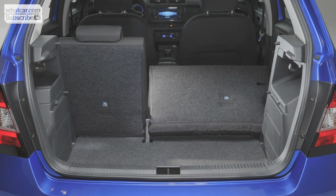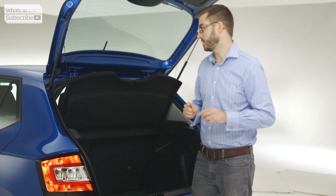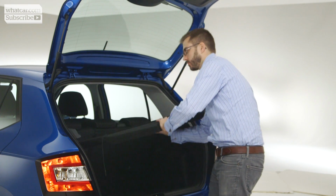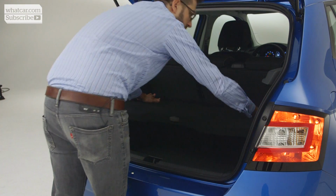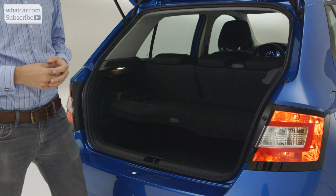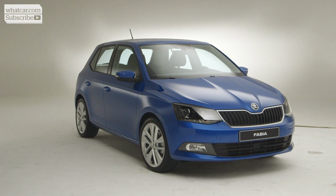One thing you won't get on the hatchback is an adjustable boot floor. You only get that on the estate, but something you do get is this clever little system that means you can take the parcel shelf out, drop it down and fix it in like that, so you can still hide things away nonetheless.